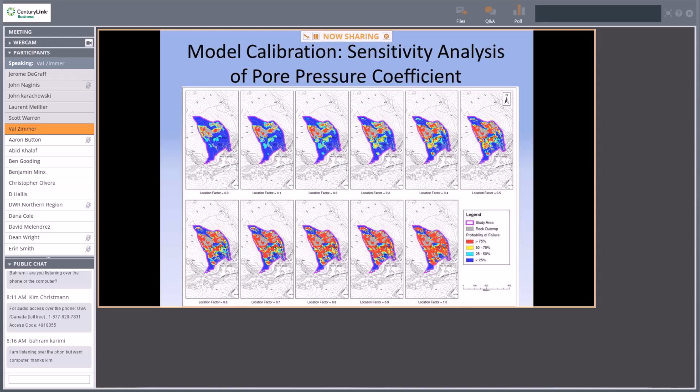But in order to get that sort of output, you have to do some sort of model calibration. It's always best to calibrate models when you know where the landslides have occurred. Many of these small sites have not had recent landslides or landslides that can be studied or resolved in good detail from aerial photographs or from field reconnaissance. So we have taken a sensitivity analysis approach to testing the sensitivity of this model to the pore water pressure coefficient, which is one of the parameters in the PISA-M slope stability model.